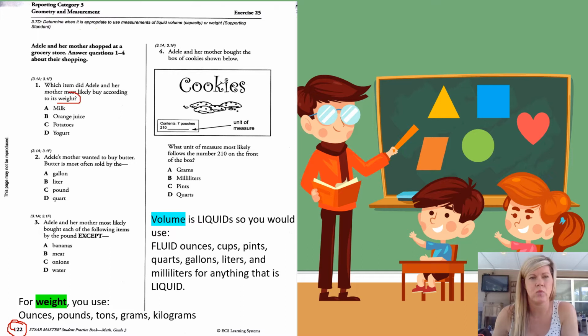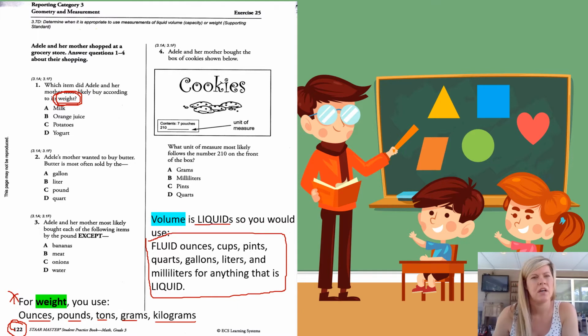Now I'm going to circle weight because that's important. I'm looking for something that is going to be measured in weight. Now if you look down here, weight is using ounces, pounds, tons, grams, kilograms. Volume is any liquid, okay? And these are all the units for volume, and that has to do with liquids. So if we're going to do weight, that means we don't want liquids, because liquids is volume, not weight.